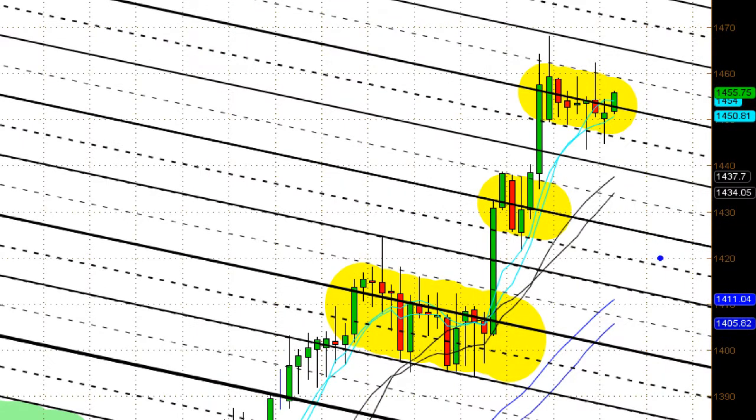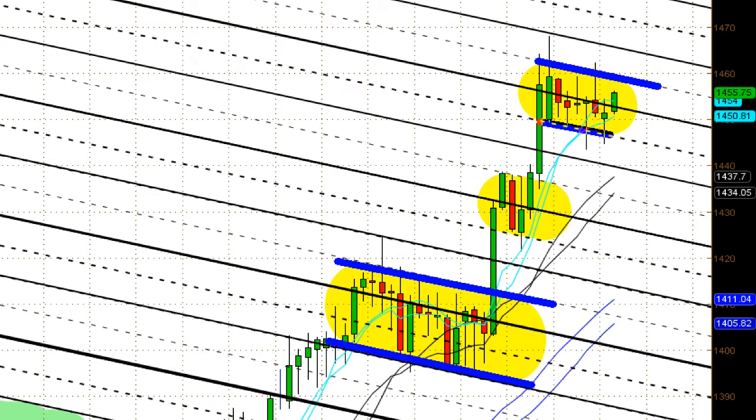The same pattern that we had down here, where it was trading this little choppy range. All right, we're doing the same thing right here, as you can see between these two trend lines, these channel lines that I have. And this did break out to the top side like it did right here.